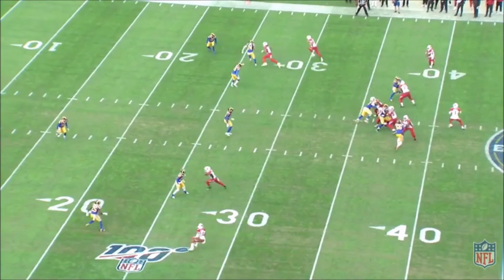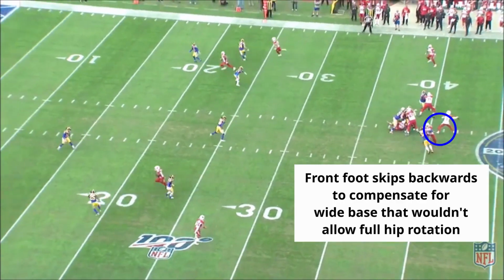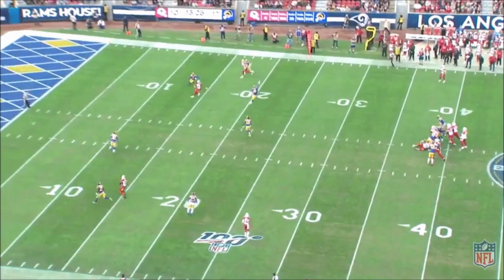Ideally, your belly button is pointing where you want the ball to end up, and here Kyler ends up short of his aiming point, and just like the last clip, the ball goes where your body tells it to. Behind the receiver and into the arms of the defense in this case.